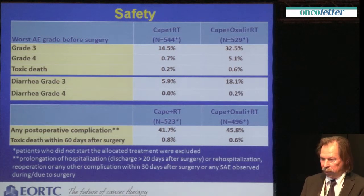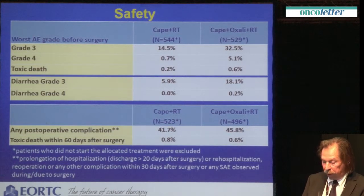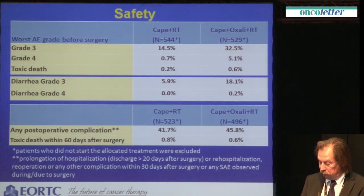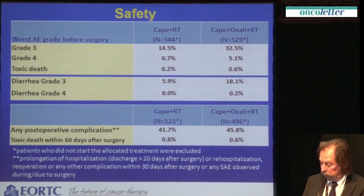It's not higher than in the 5-FU IV infusion or bolus based trials, but this is probably the reason why many patients had dose reduction. Postoperative complication rate was not significantly higher in the oxaliplatin arm. Toxic death within 60 days after surgery, which is a relevant marker, was the same in both arms.